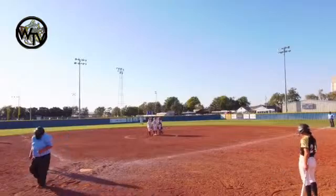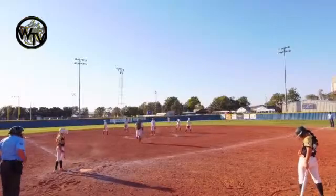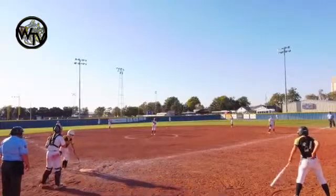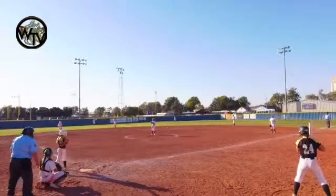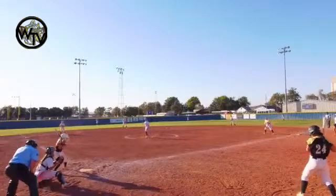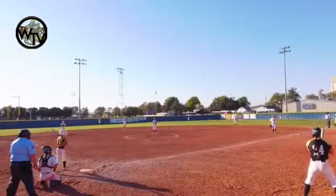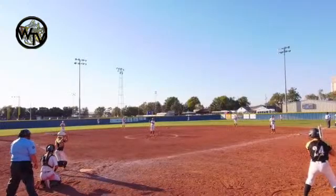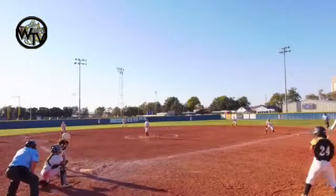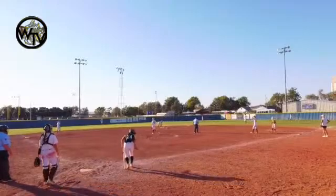And welcome back to the bottom of the third, and we're at the top of the lineup with Kirsten Unwin up to bat. And it's going to be low. So ball 1. Now that's going to be a line drive to the right fielder, and she's going to get a single.